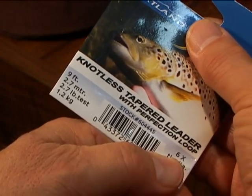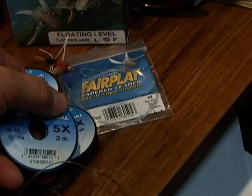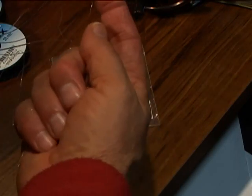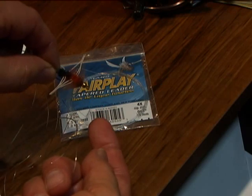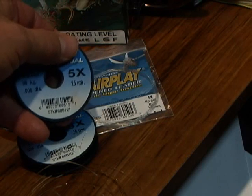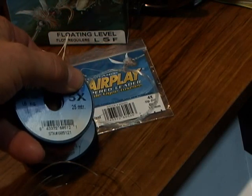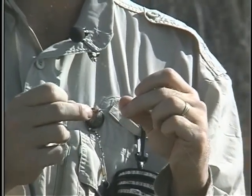The tippet is probably anywhere from 10 to 12 inches long. Once you use that up, let's say you use all 10 inches up, you're going to have to use something else to make it thin again and to make it as long. That's where the tippet comes into play. Right here I have spools of tippet on my shirt. 3X, 6X, 5X, whatever I need I'm going to have right here. So then I can reattach the tippet to my tapered leader and make it nice and long, and the diameter is going to be what I want from the start again.